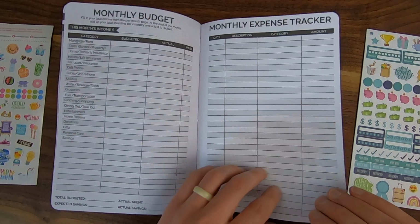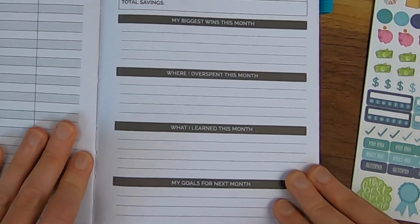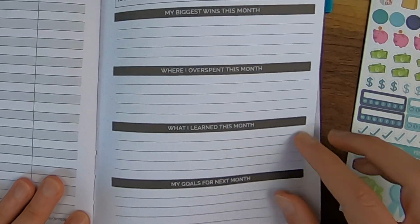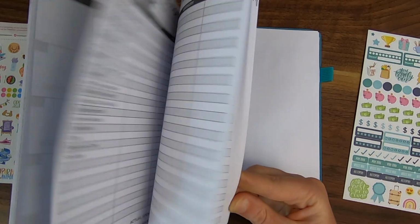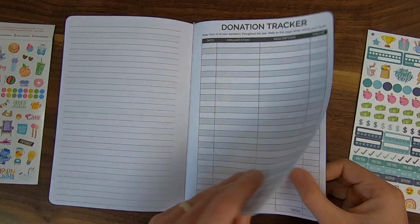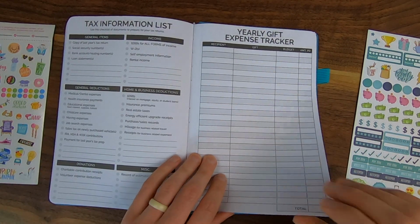Then they've got the monthly review where the focus is: what were your biggest wins? Where did you fall short? What did you learn? And how can we build on that for the next month? Very well thought out prompts to recap the month. There are 12 of those for the whole year, and then at the back of the planner we have a donation planner, a tax info list, super useful, and a yearly expense tracker. You could definitely use this for Christmas and birthdays.